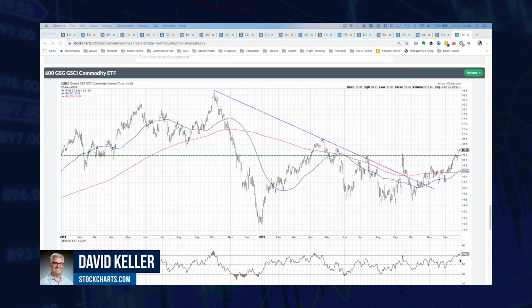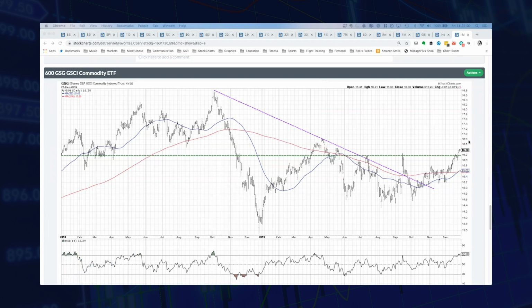It's overbought here at the end of the year, where you'd expect a little bit of a pullback similar to stocks, but overall I think the trend has reversed and we're going to see strength in commodities. That's going to buoy up emerging markets relative to developed markets.